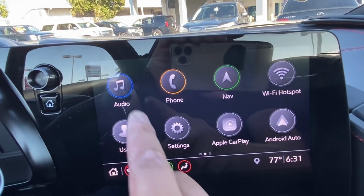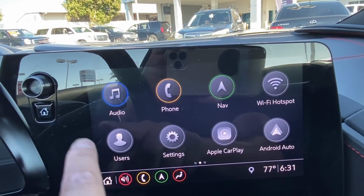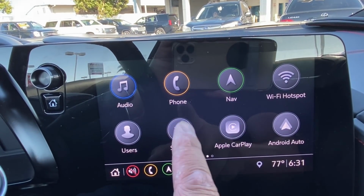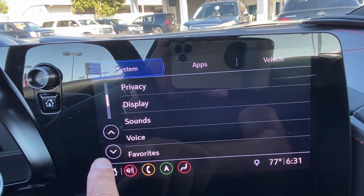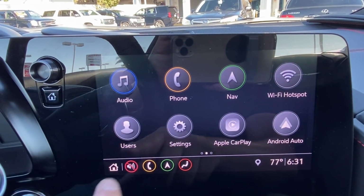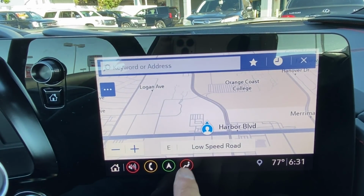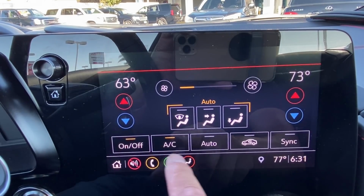The 8-inch high definition touchscreen virtually has everything you need, from audio, phone, navigation, hotspot. You could change users. You have settings. You can change the system, applications, or vehicle settings. Chevy nailed the infotainment system. It's super reactive to the touch, easy to use, and has everything you need. On the left side, it even has a volume knob and a physical home button.